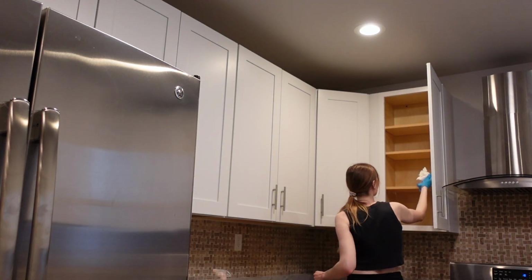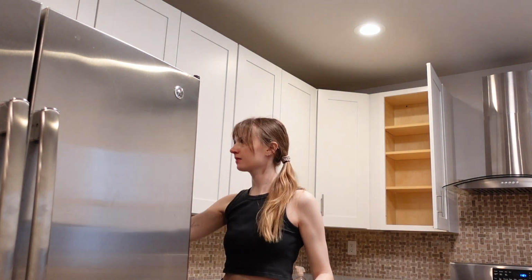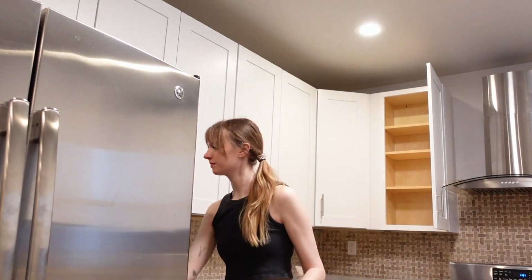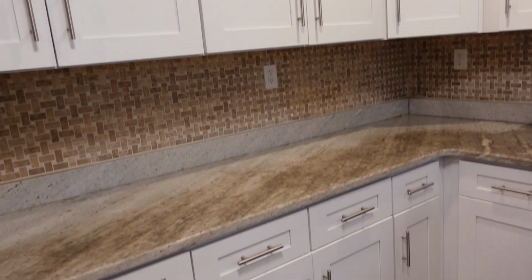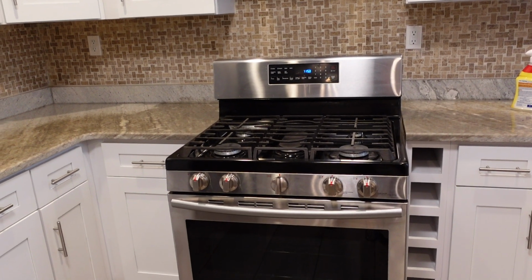This one by the stove is where I saw that spilled sauce that I could not get up, so I just sprayed it and let it sit. So this is where we're leaving it for the day. There are 2 dead mice behind the stove that we're gonna have to evict, unfortunately.